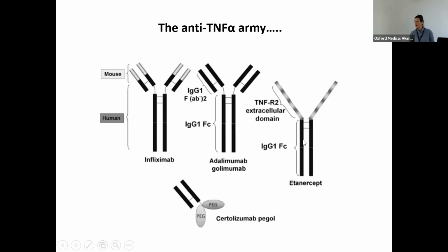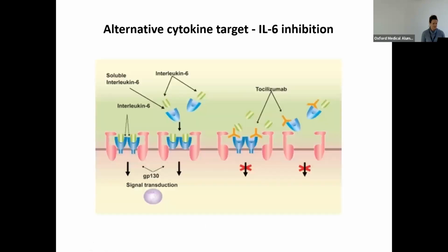That's not an antibody that destroys TNF, it's a decoy receptor. So it's a TNF receptor bound to an antibody which circulates. The TNF sticks to the receptor but doesn't get cell signaling. So it works just as effectively as the others. So we have a host of anti-TNFs, ways of destroying that inflammatory cytokine.